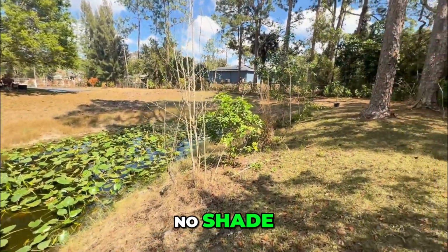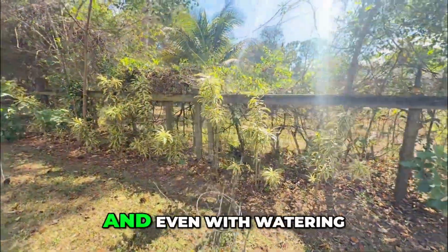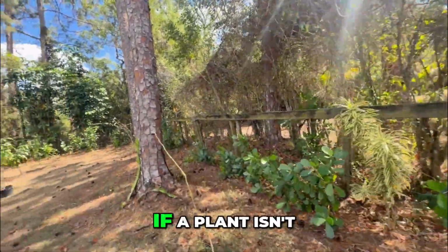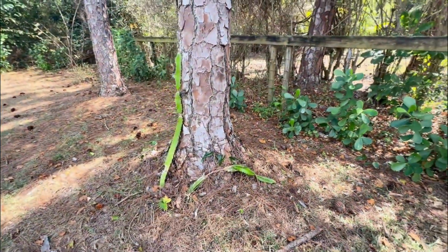No shade, direct exposure, full intensity sun. And even with watering, young plants here struggle because establishment is everything. If a plant isn't strong yet, this kind of exposure will take it out quickly.